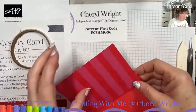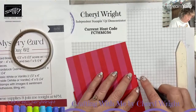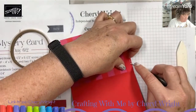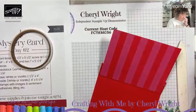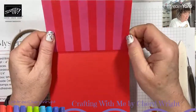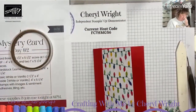Oh, got a little extra glue there. I got a little carried away with my glue. I'm just tucking it under. It will be fine. I might use an adhesive eraser on there, or you could take your embossing buddy and run it across there and it will negate the adhesive. But for now, we're just going to go ahead and move on.